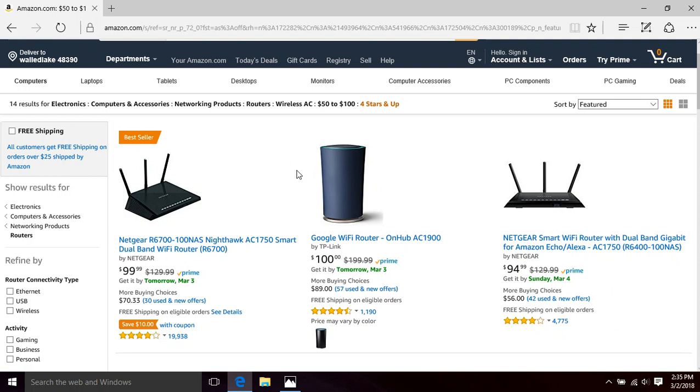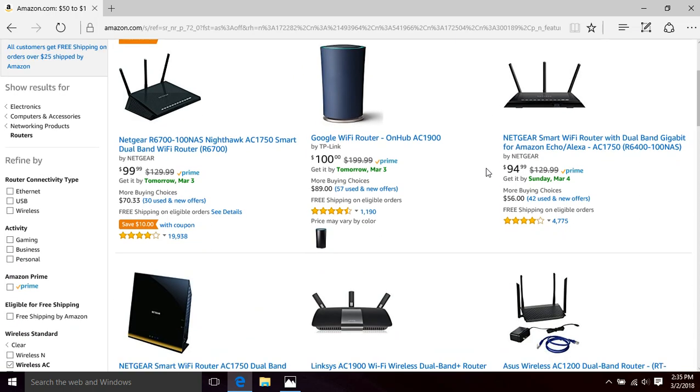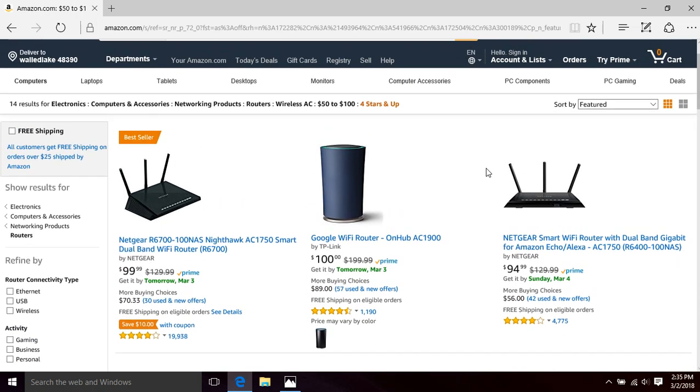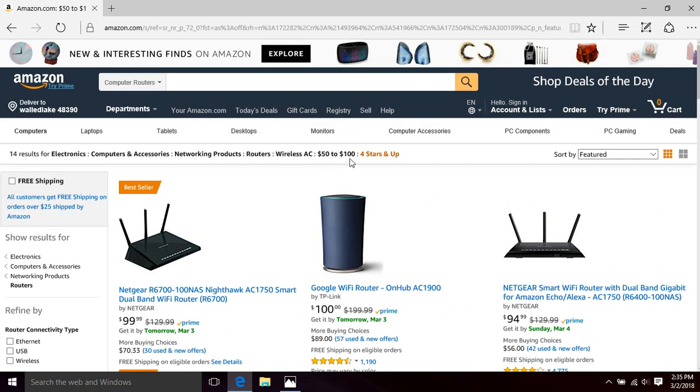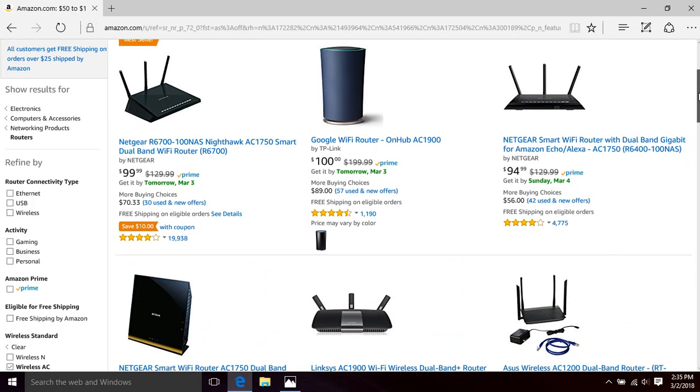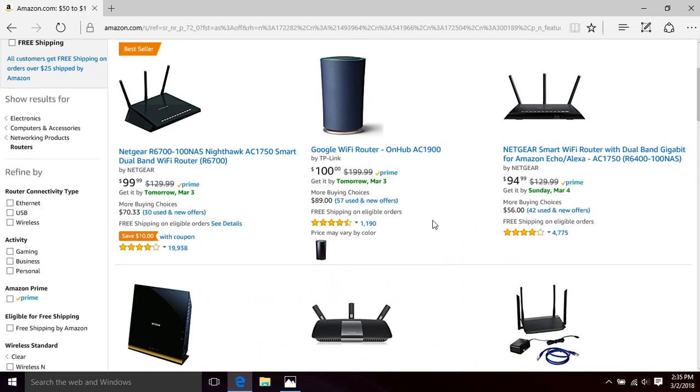Unless you're a little bit more advanced and maybe you have servers or something and you're a data marine, and maybe you have special stuff in your room that you want on the router. But for the rest of us, I mean, I was a data marine, but for the general purpose, the wireless AC and under $100 and something that has good ratings that is proven is what I look for. So really, any of these routers.